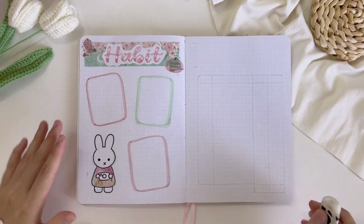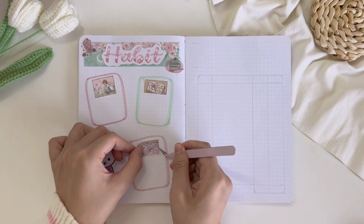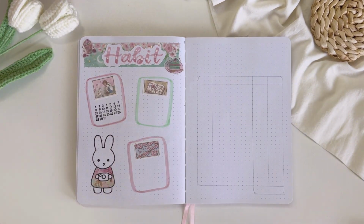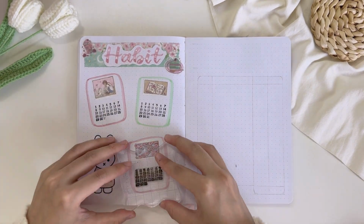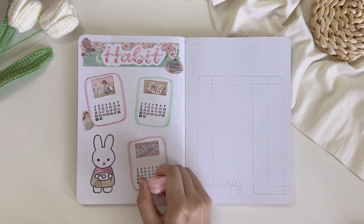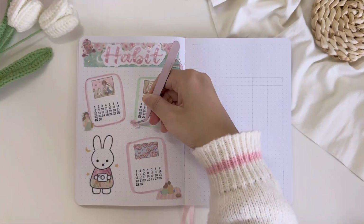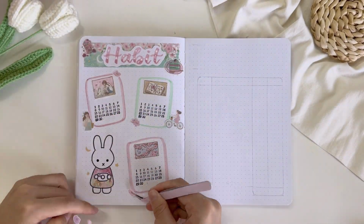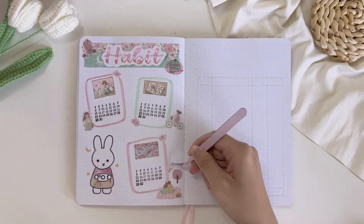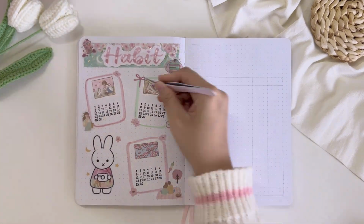So yeah, as you can see here for my habit tracker, I think it was a really cute idea to make each habit tracker as a picture from a trip, and there's Miffy holding her camera as if she's capturing some precious moments during her Japan trip. And just like Miffy, I also decided to bring along my film camera to capture all those beautiful sceneries and moments during my trip to Japan. And maybe I can also make some vlogs to show you guys how my trip went.